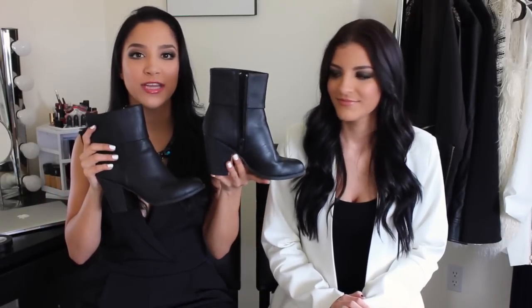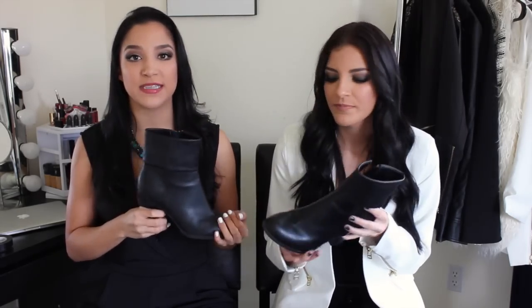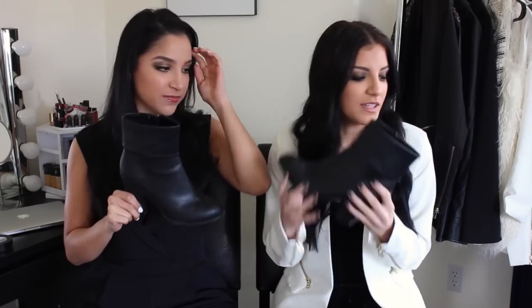Another pair of shoes that we've been loving are these boots from Forever 21. They're really great because the heel is not that big, so they're really comfortable to walk in. Yeah, these go with anything. We've been wearing them a ton with almost every outfit. And they're super inexpensive, so they're a really great buy. Yeah, so these are really great and we've been wearing them a ton lately.